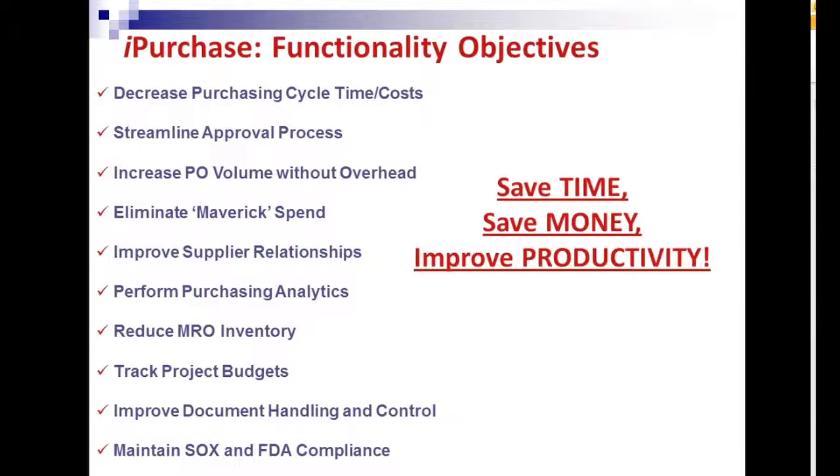as supplier catalogs. We offer purchasing analytics, reducing MRO inventory, as well as tracking projects, improving the handling of documents, and we are SOX compliant as well as FDA compliant. We have a number of clients who are medical device manufacturers who require FDA compliance as well.